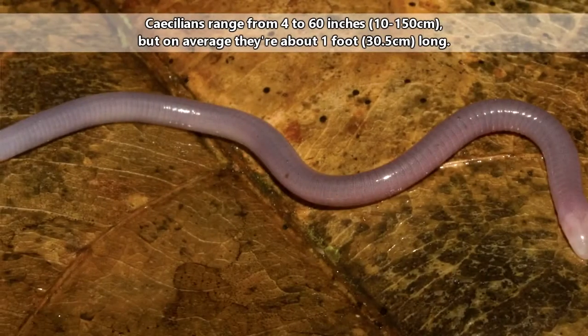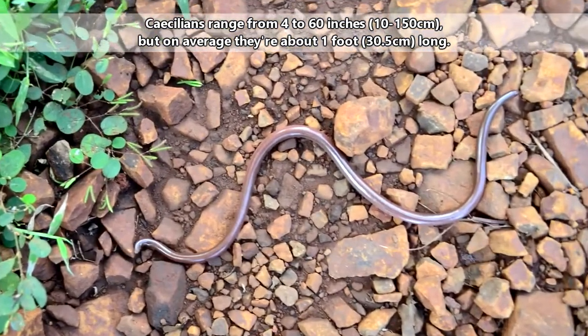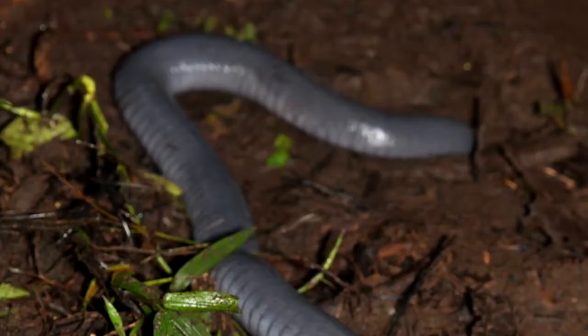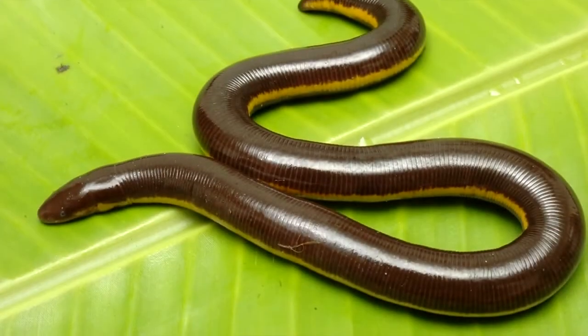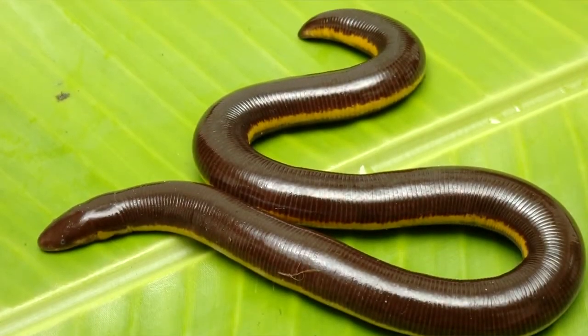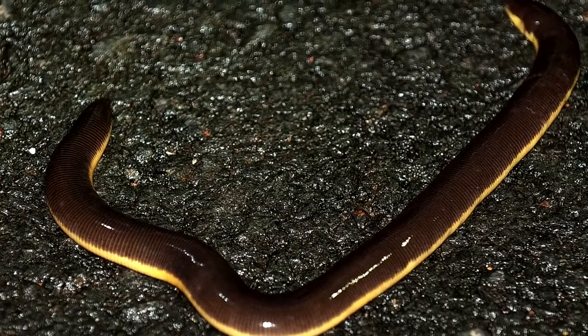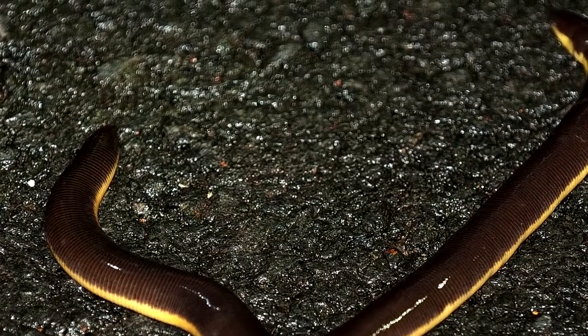There are nearly 200 species of Caecilians throughout the world. The shortest Caecilians are about 4 inches long, while the largest are 5 feet in length, making them longer than the height of an average 12-year-old. Generally, they appear gray, blue, or purplish in color, but some species come in bright oranges and yellows. These brilliant hues may be an indicator to predators, like snakes and birds, to stay away from toxic, untasty skin.